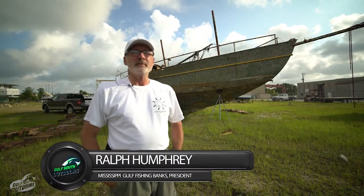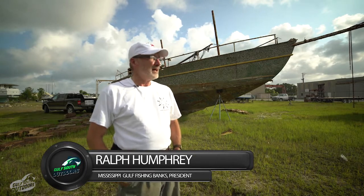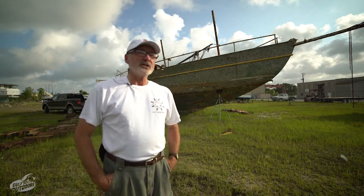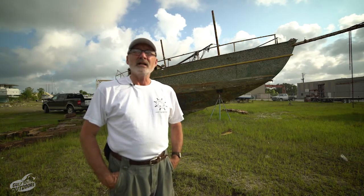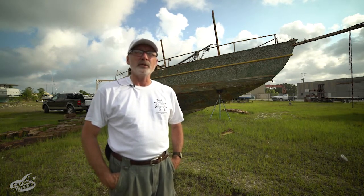Good afternoon. My name is Ralph Humphrey. I'm the president of the Mississippi Gulf Fishing Banks. We're out here today at the H&H Boatyard, looking at this 55-foot steel hull sailboat. We're in the process of cleaning it up, getting it environmentally sound, and our goal is to get it sunk out in the Gulf of Mexico as an artificial reef.